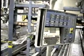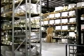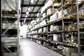We're now in the warehousing and shipping area of the plant. It's a huge amount of floor space here, properly used. This is part of the office area, very modern.